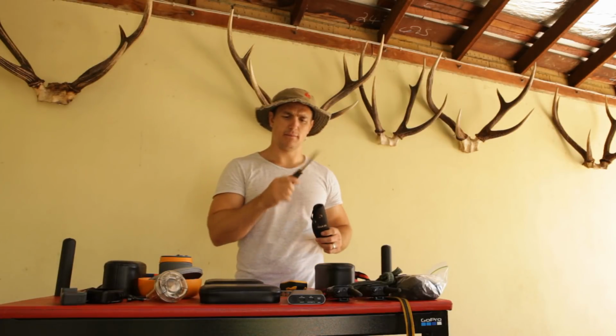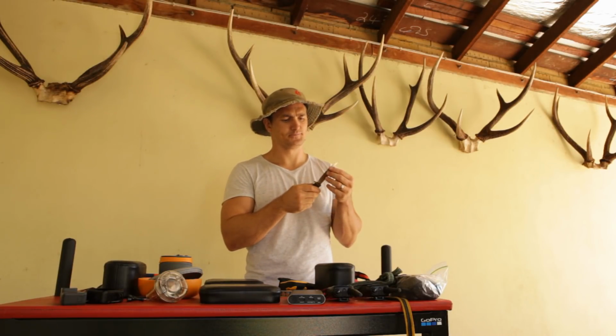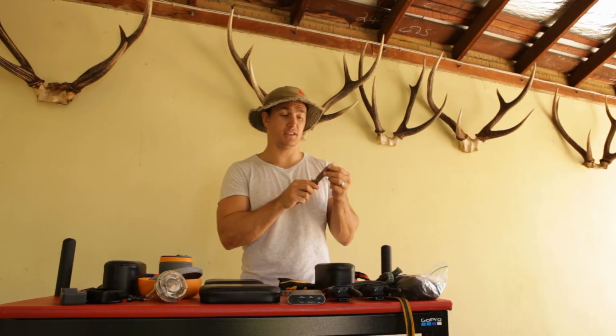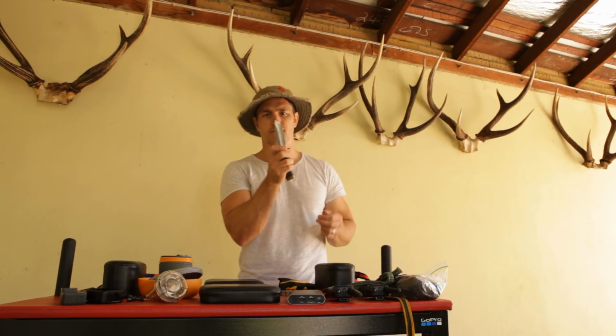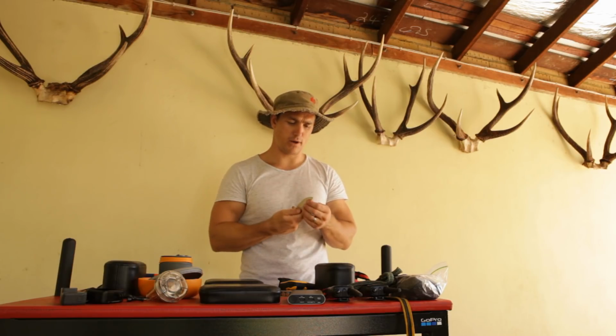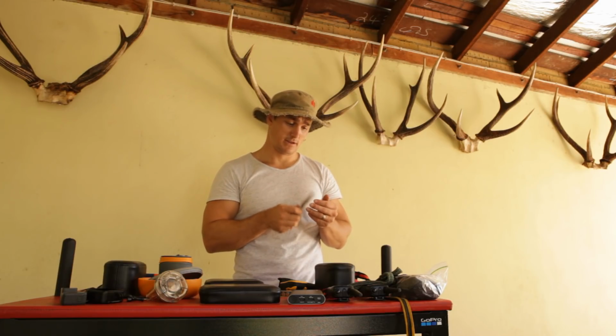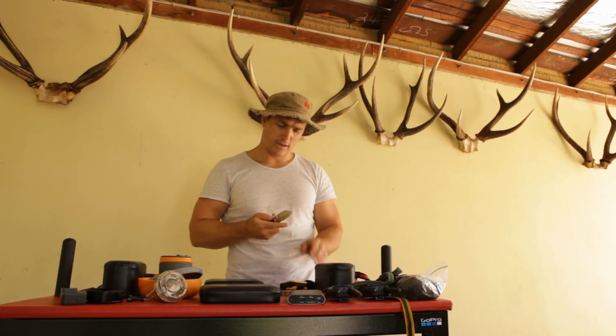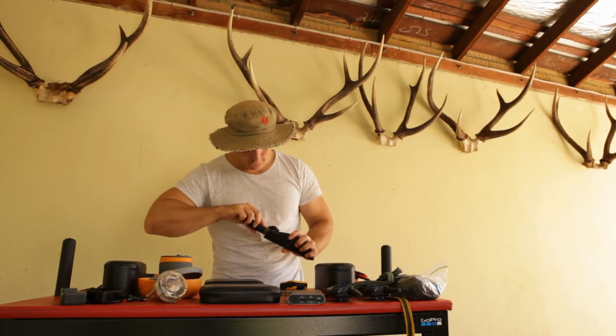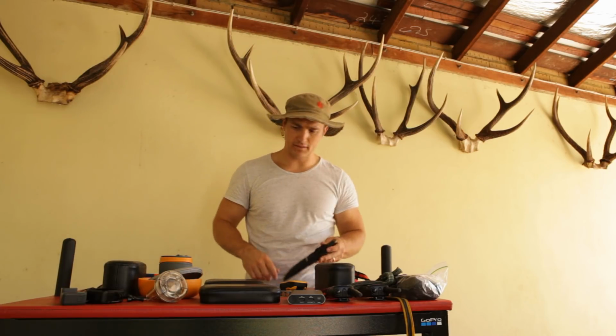If I just use a Buck knife, a stainless steel blade, it takes a little bit to get the edge on it, but then inversely it takes quite a bit to make it blunt. So I use this. It's got a bit of a drop point, great for boning out, great for fleshing out if you're trying to cape a trophy out, and generally good for skinning. And that's probably the last of it.